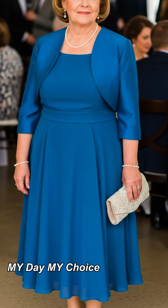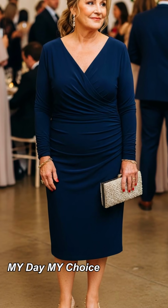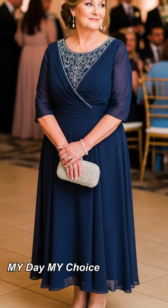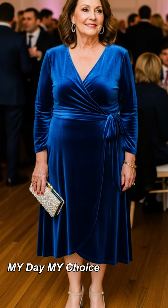A floor-length navy gown with chiffon layers or beaded detailing against champagne bridesmaids creates a contrast that feels intentional, editorial, and quietly powerful. It works for every season and nearly every venue type without adjustment.